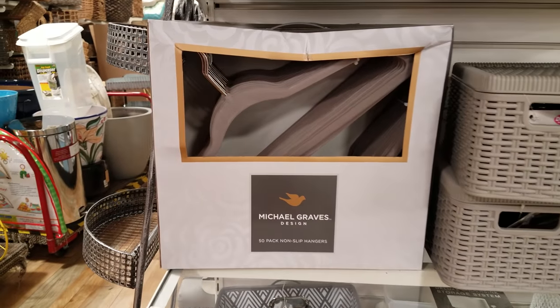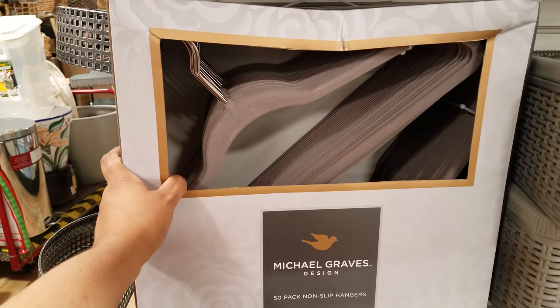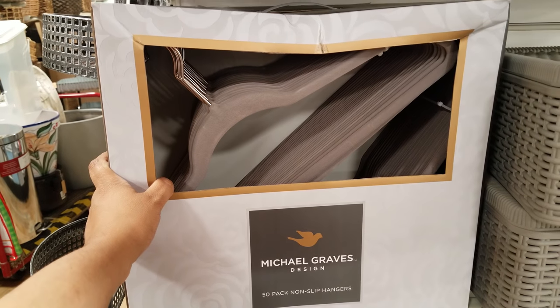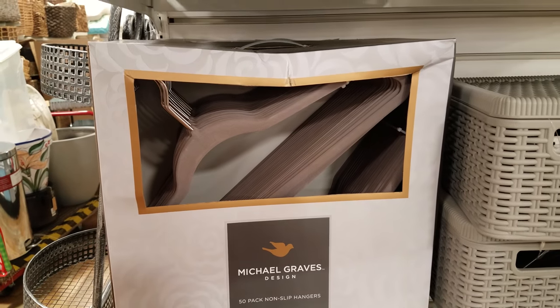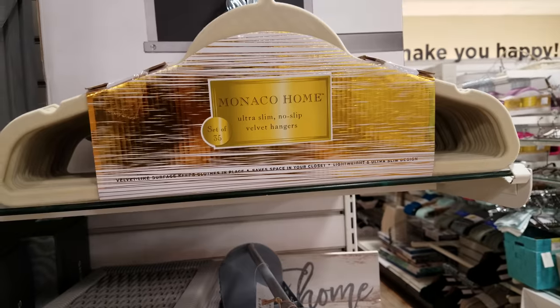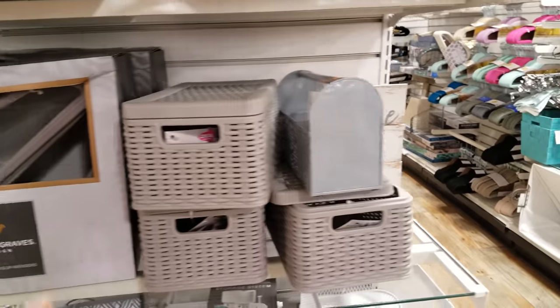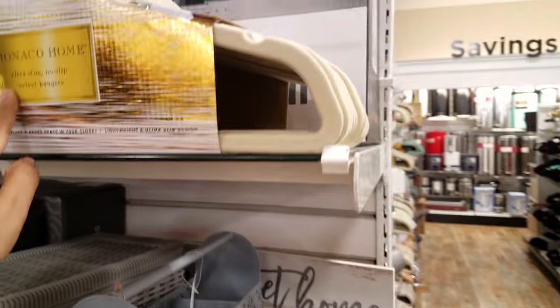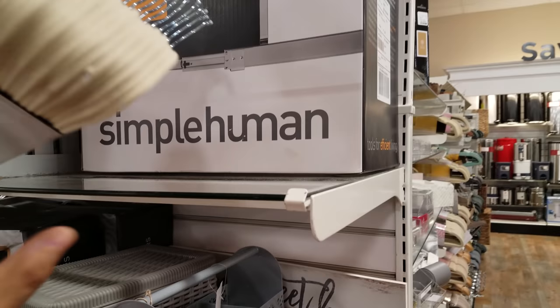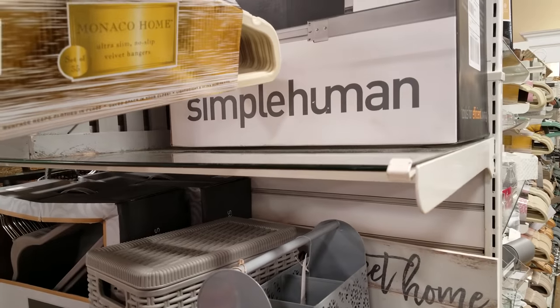So, of course, they do have a $20 50 pack of non-slip hangers. $20 for 50, you guys. That's definitely not a bad price. But even if you buy them single like this, they're going to be $10 anyway for $25. So, same price. It's just the packaging. Oh, this one you get $35. How much do they want for $35? $17. Okay. So you may as well get the 50.